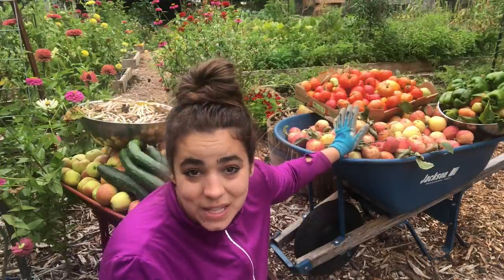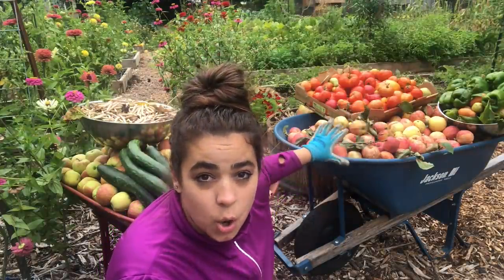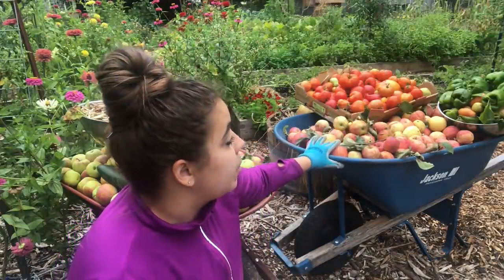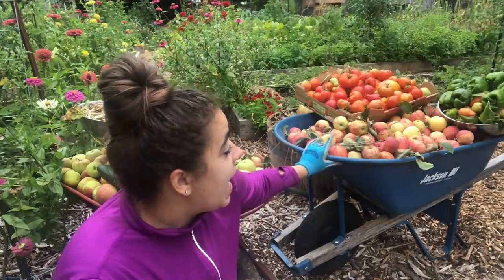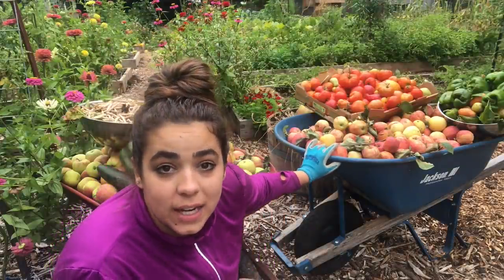I have a ton of plans with these apples. We're going to be making applesauce, apple cider, a way that you can do it at home pretty affordably, even if you don't have one of those apple presses. We've got apple butter, apple pie, apple cake, tons of things coming. And the tomatoes, the black beans, we're going to be canning those up, letting them dry.